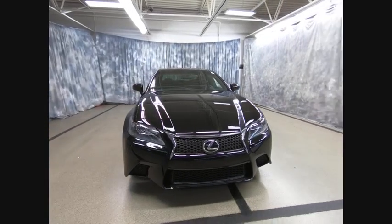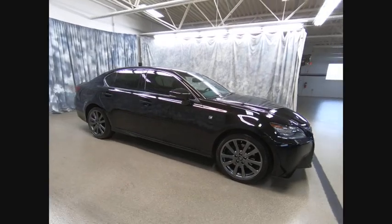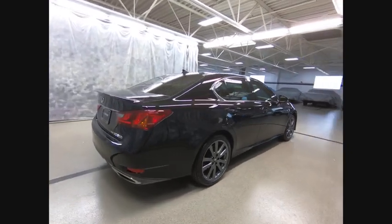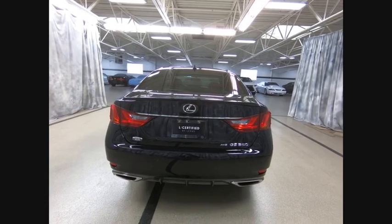Take a ride in the 2014 GS. Looking to create the ultimate sports sedan in both price and performance? Lexus came up with a truly exceptional car. This is one model that can hang with the best Europe has to offer and is priced below $30,000.